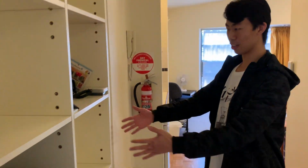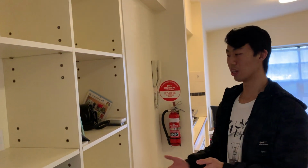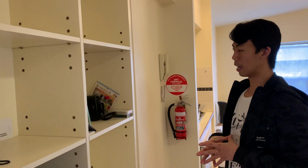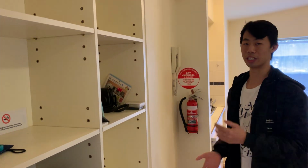Then over here, you get your bookshelf. I don't have that many books. I do most of my stuff digitally, but you get the freedom of decorating how you want.